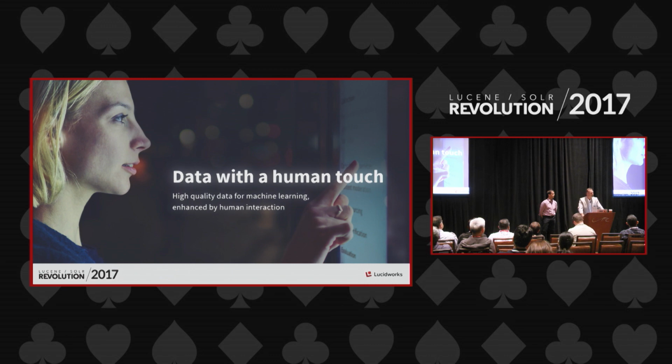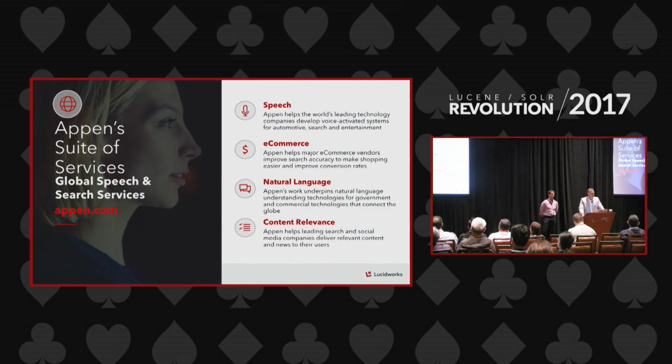I'm just going to say that one more time. Structured data to enhance machine learning. Now, how we do this is we have a suite of services that evolve around speech, e-commerce, natural language processing, content relevance. But to break that down even more, if you need human annotated data to improve search relevance, we provide that service. If you need categorization to improve site search, we provide that service.